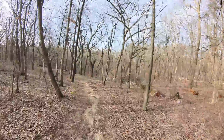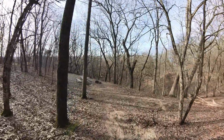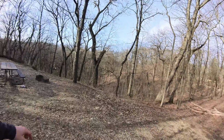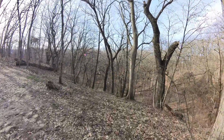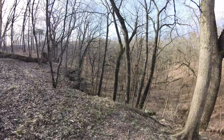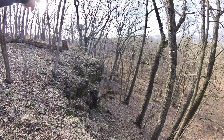These are walk-ins. They're not a long walk-in though. They're just taking advantage of the terrain here. So you can either tent here or tent over there with your fire ring and table in the middle. And all of these back up to the edge, and as you can see, we have rock outcropping out here.